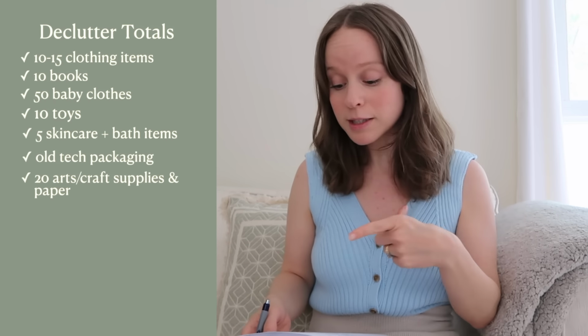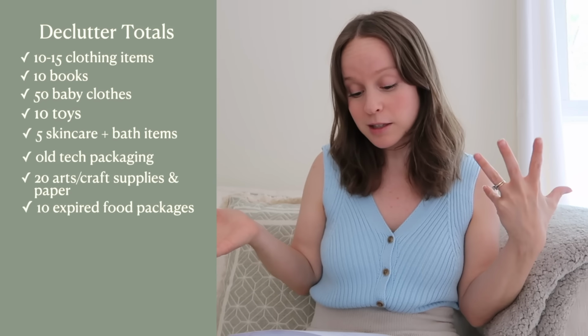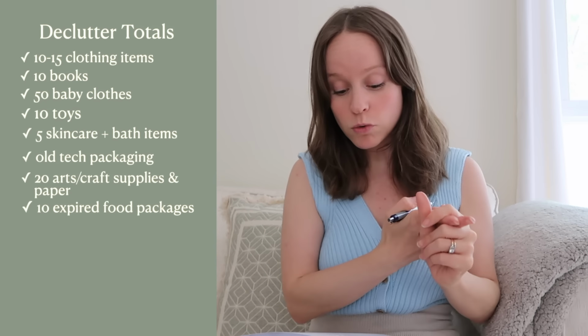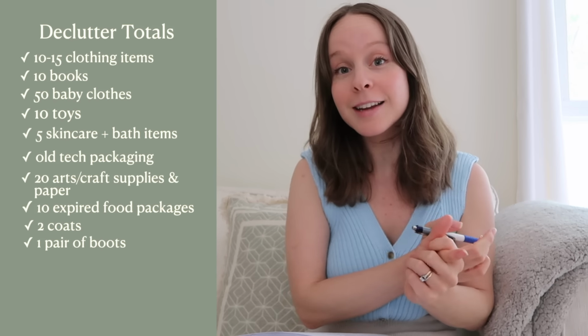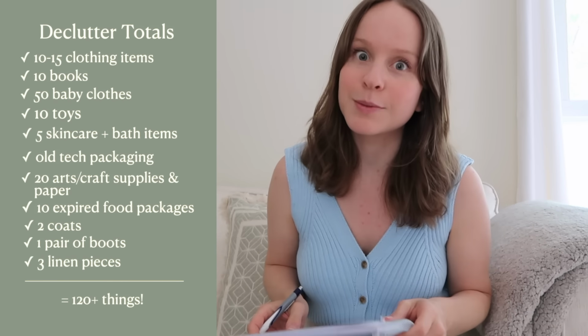Papers, craft and art supplies, expired food that was in our pantry, about 10 things I was able to toss. Got rid of 2 coats, a pair of boots, and some linens and some sofa covers as well. So that's everything.